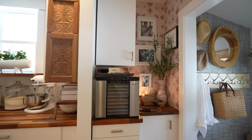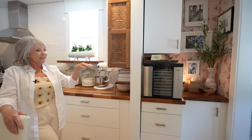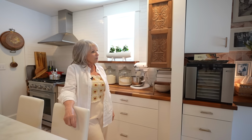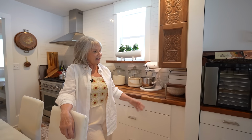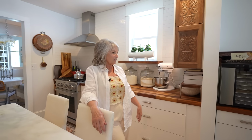And then over here is my area where I do a lot of canning and dehydrating things from my garden in the summer. So this evolved. It wasn't like this. We actually had a little bench there, a little place for him to sit and take his shoes off when he'd come home from work. But we ended up taking that out, and I said, I need more in this kitchen, and I needed a place to put the dehydrator. So that worked out really well. It gave us more storage. Of course, he lost his little place to sit, but I gave him a bench outside now, so he has a place to sit outside, take his boots off, so he's happy.